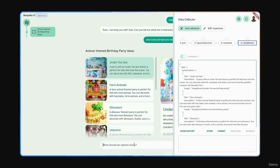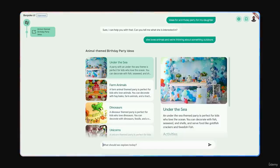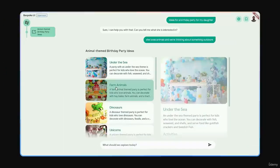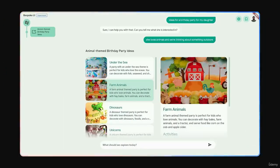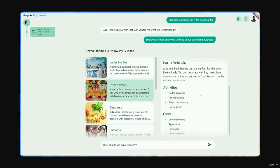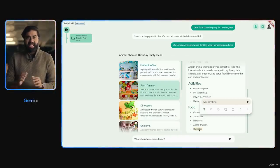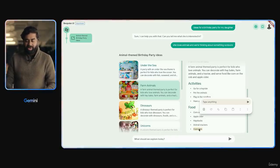You can see it filling in content and images for the different sections. Ah, farm animals. She would like that. Clicking on the interface regenerates the data to be rendered by the code it wrote. Ooh, I know she likes cupcakes. I can now click on anything in the interface and ask it for more information.